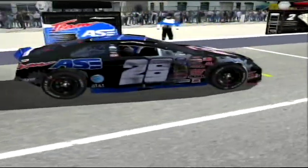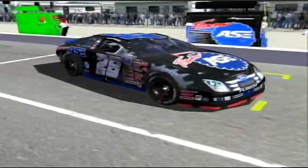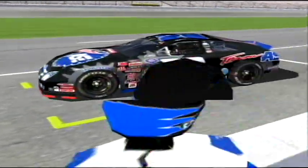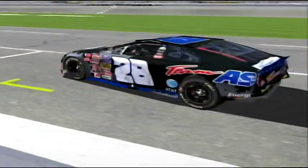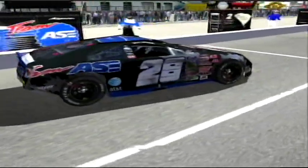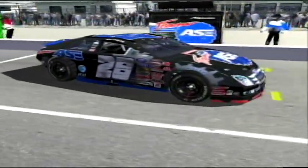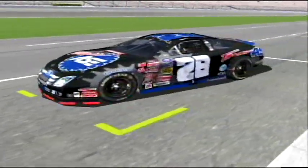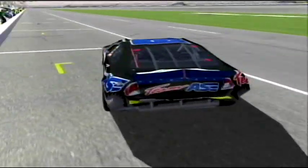That thing has been punched in on all 4 sides. The only thing that's not destroyed is the roof, and I believe it may be rippled, and there may be some fingerprints, some knuckle marks on the roof very soon, as Chafe probably not a very happy camper behind the wheel of that number 28 machine.